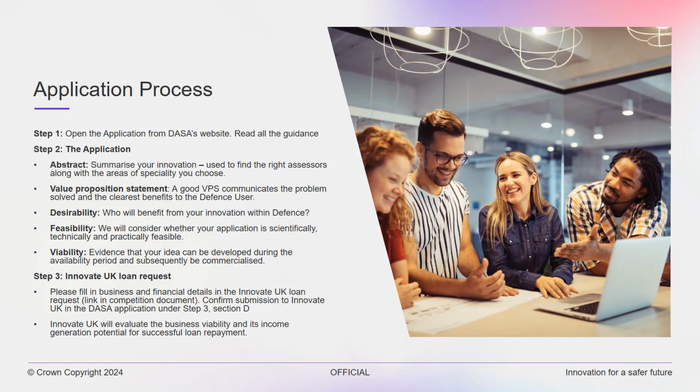You should think carefully about what you add, because we will use this detail in a searchable extract to be able to circulate this across Defence to see if there's any interest in your idea.